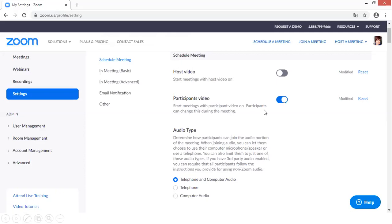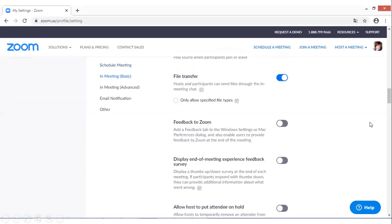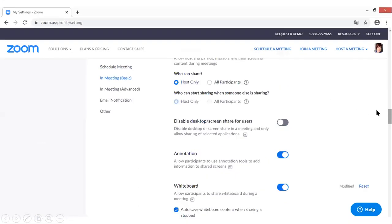So first of all, we want to go to participants video. We need to make sure our participants video is on so that we can see them in the meeting. We also need to make sure our file transfer is clicked on so that we can share any worksheets or any PDFs or anything that we want our students to see. So we want to share those with them. The next option is annotation.